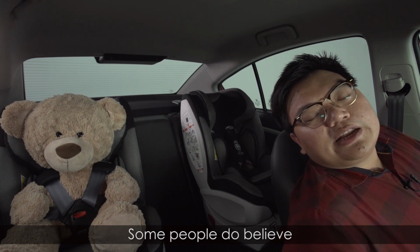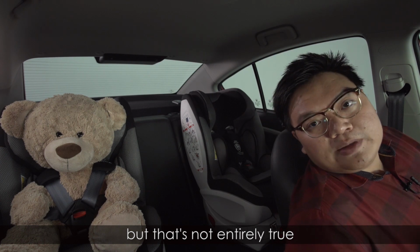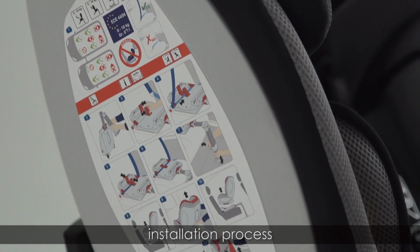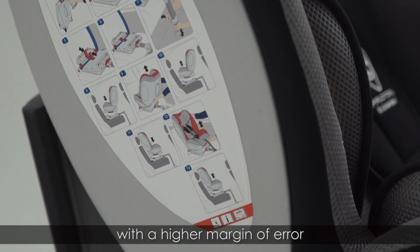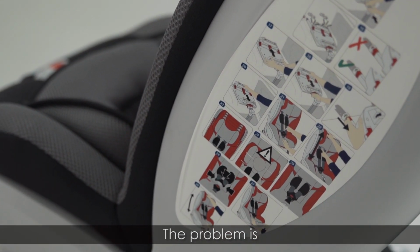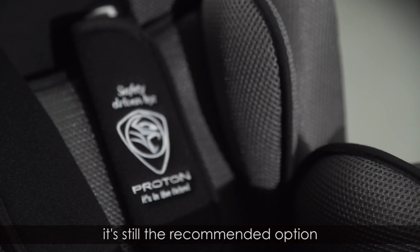Some people do believe that ISOFIX seats are safer than those that use seatbelts, but that's not entirely true. A seatbelt seat, if installed properly, can be just as safe as ISOFIX seats. The biggest difference is the installation process, where seatbelt seats are significantly more complicated to secure with a higher margin of error. ISOFIX seats, on the other hand, are much easier to install, with less risk of getting it wrong. The problem is, ISOFIX seats are generally more expensive to buy, but if the budget permits, it's still the recommended option.